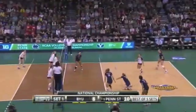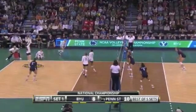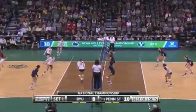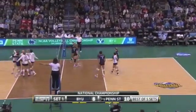Able to knock that one down off the tape and over. BYU sets the middle. Fuller was able to save it. Hampson bumps it back over. Hancock quickly back out to Franti, through the block and down.